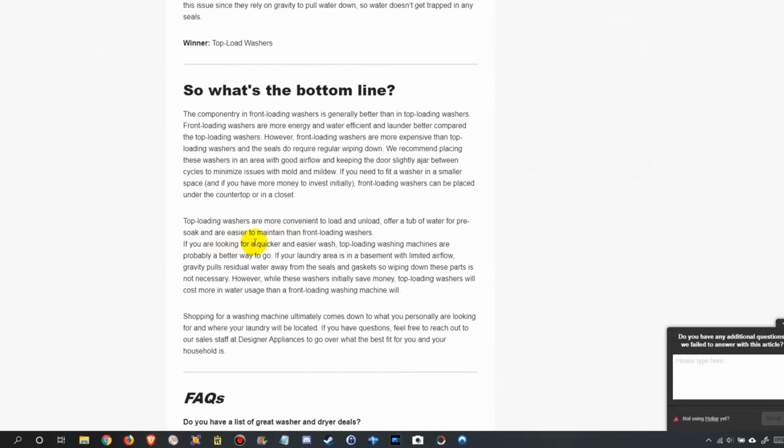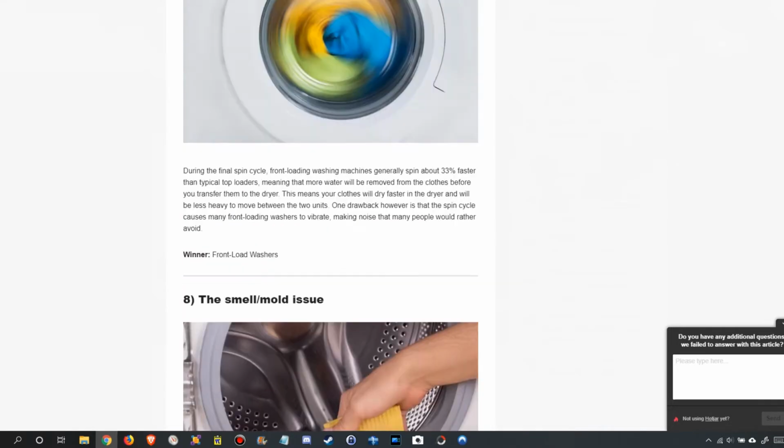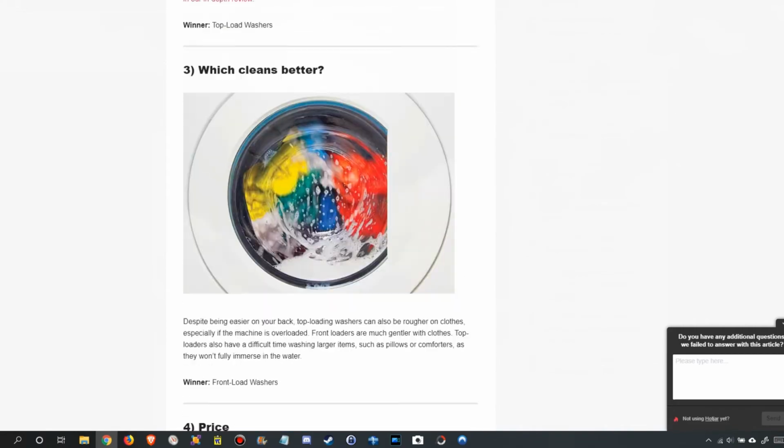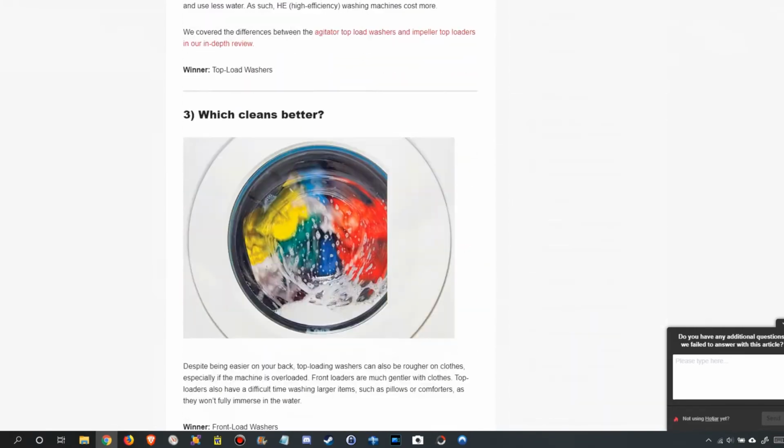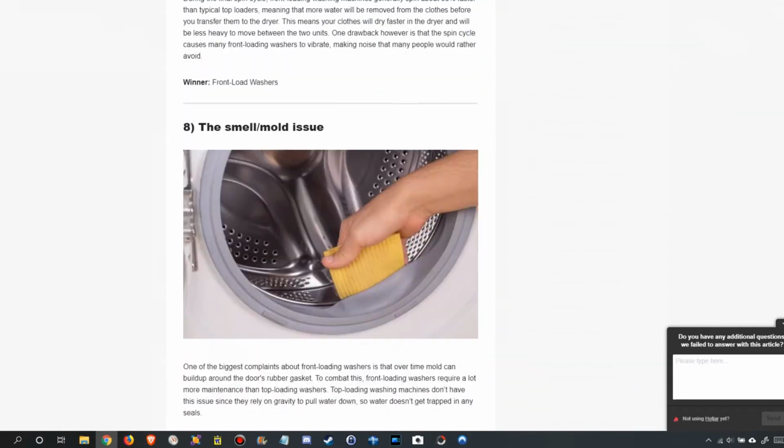And yeah, if you're looking for a quick and easy wash, maybe top loading machines are better. I still don't know why that would be. The bottom line is really that front loaders are a little bit better but more expensive in general.